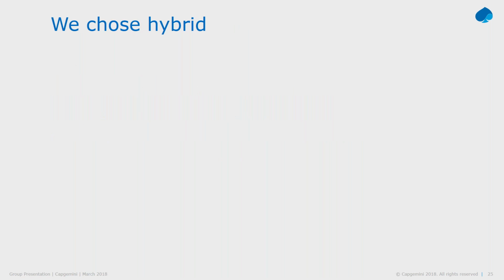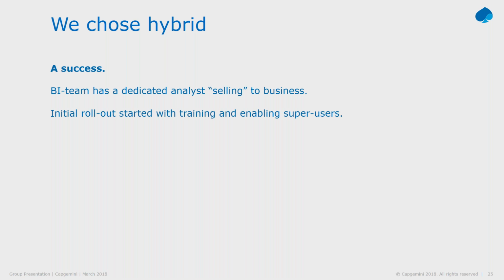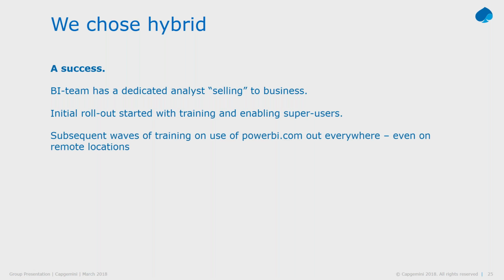So we chose the hybrid version, which was a success. We had a dedicated analyst out selling what Power BI could do for them to the business. First, we picked some super users and trained them and enabled them to make new reports. And then later on, we rolled out with training and use of Power BI to all business areas and all business users that were interested in using it, even doing on-site training in remote locations.